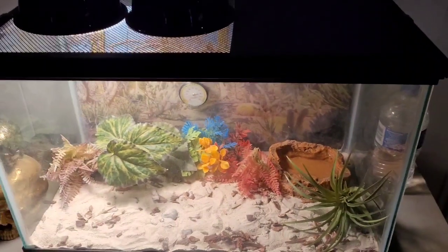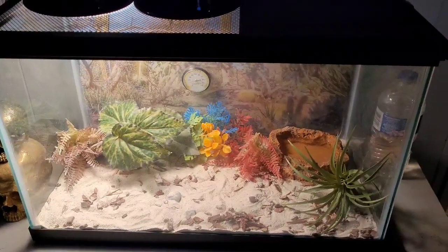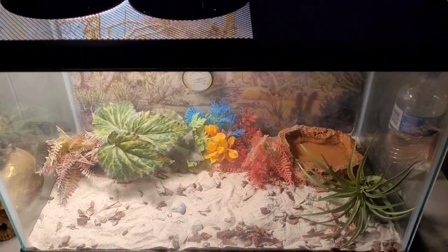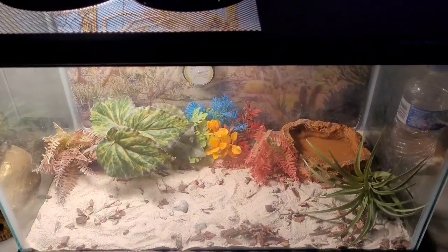Double check, triple check, whatever you need to do that ensures the safety of your snake. Make sure that if they get out, if they're a snake that's on the bigger side, like I said earlier, they can't, you know, have access to your other small pets and mistake them for prey. Enclosure safety and being responsible and making sure that everything is secure is a huge one.